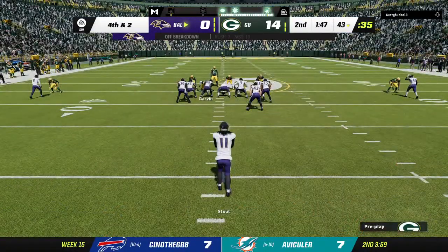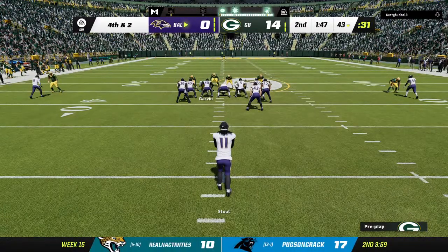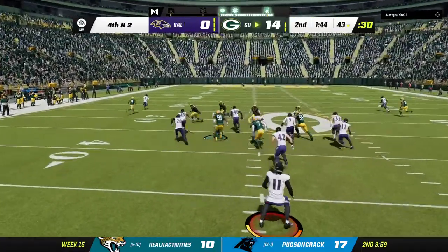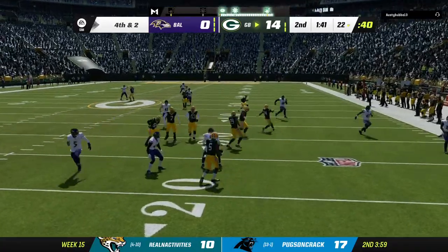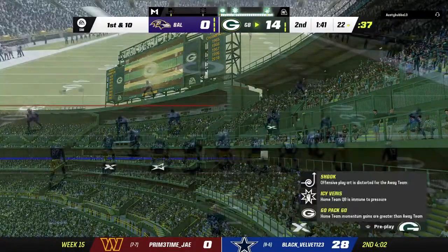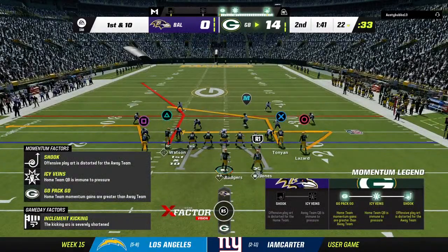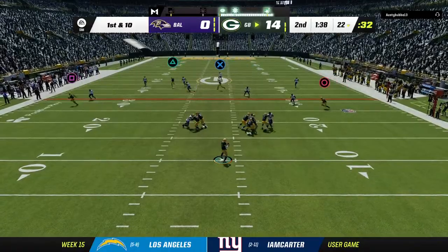Out now is the punter, Jordan Stout. And a fair catch signaled for and taken just outside the 20-yard line. No return, but it goes down as just a punt of 31 yards. And it'll be Packer football here. First down and 10. The Packer offense ready to get their next drive underway.